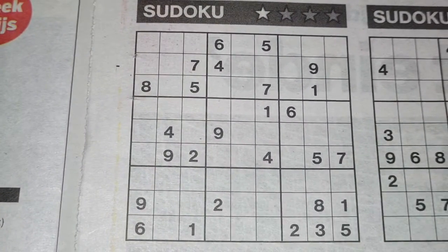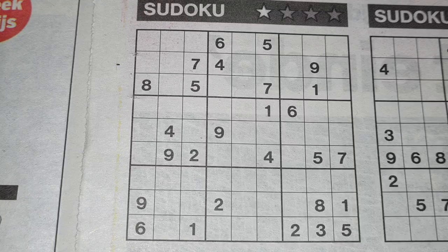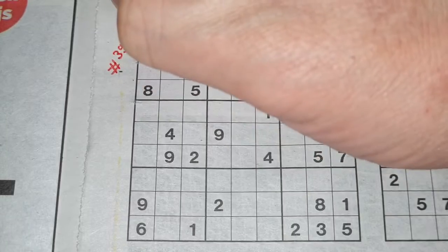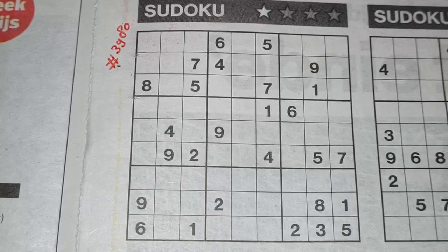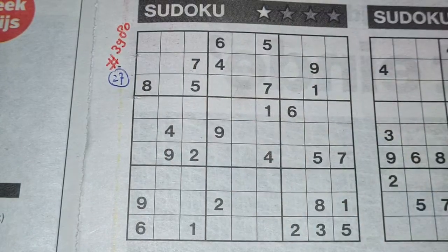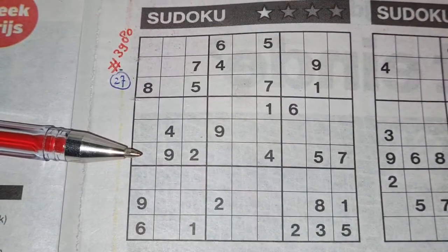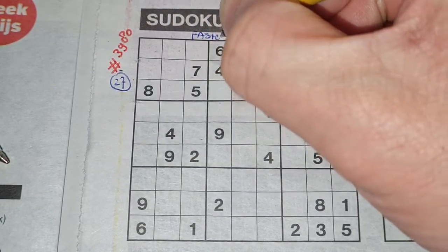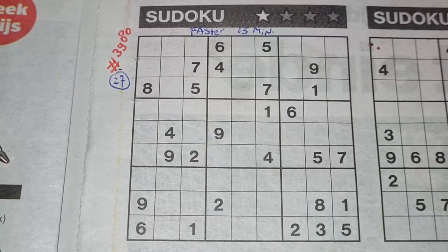First one I will solve is a one star Sudoku, and this will be number 3980. And before I start, I always count the printed digits. Well, this one has 27 printed digits. And for a one star puzzle, I need to be faster than 15 minutes. All right, that's my time limit. So let's get started.